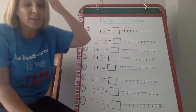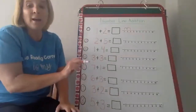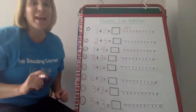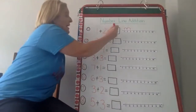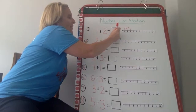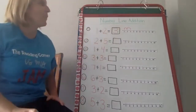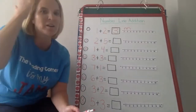1 plus 2 equals 3. And the way we're gonna write a 3 is, around a tree, that's the way we make a 3. Let's do it in the box. Are we ready? Around a tree, that's the way we make a 3. Good job, kiss your brains.